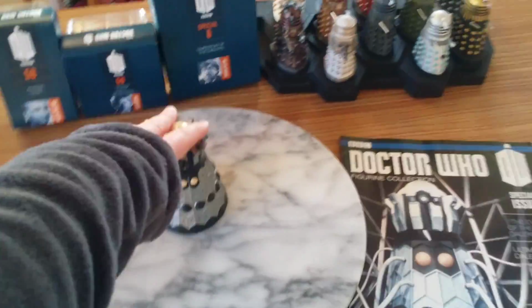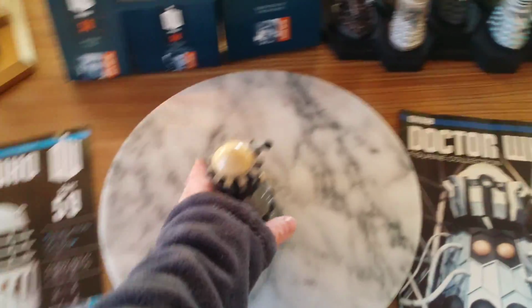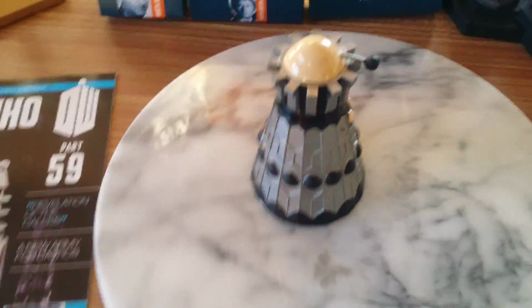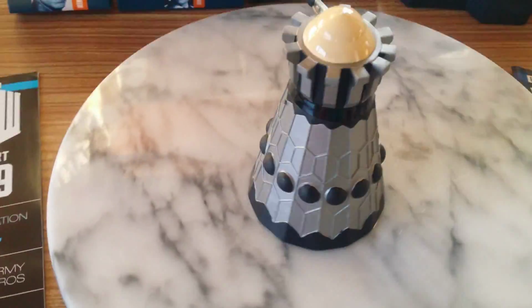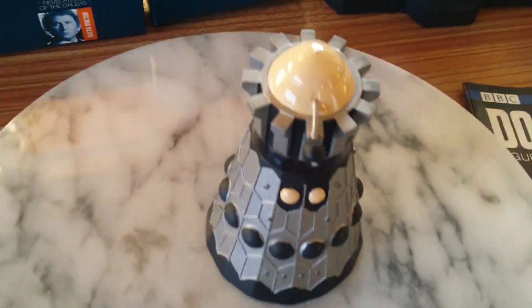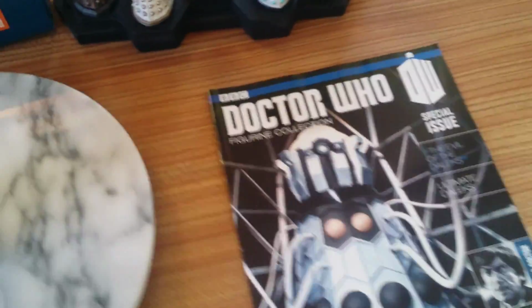Okay, we're going to start with this Dalek Emperor. We're going to actually look at the figure first because it is unusual. It's round, unlike the hexagonal bases that we are used to. With these, they finally got gloss paint right. So there he is. That's the Emperor Dalek for you. There's detail upon him. This is the magazine that comes with it, and this is the packaging.